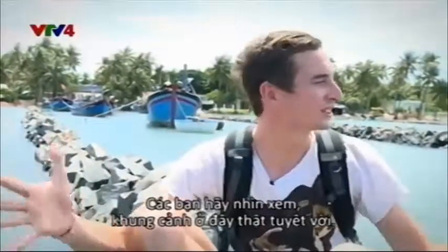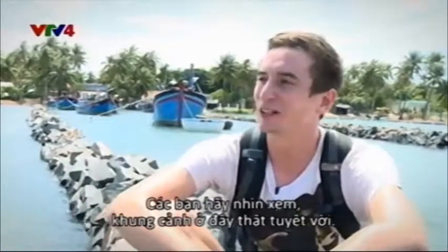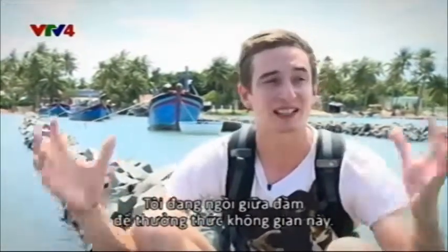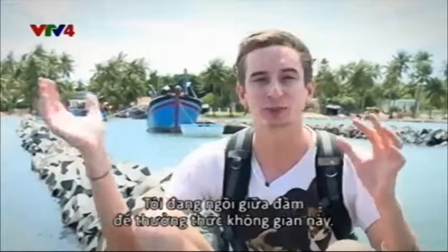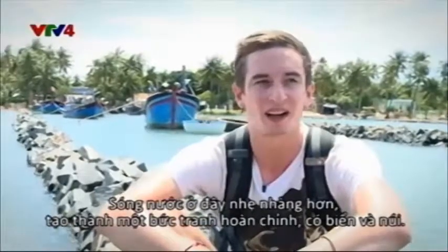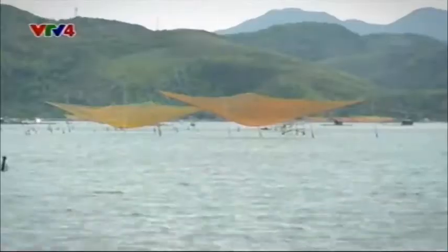Well, there's no doubt about it. Just looking around, you can see it's absolutely beautiful here. I thought yesterday was nice, but this is just stunning. I'm actually in a lagoon at the moment, so the water is protected, and so it's much calmer than it was yesterday, which makes for an even better picture.